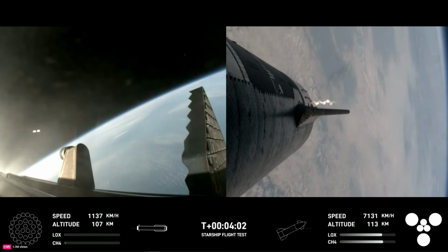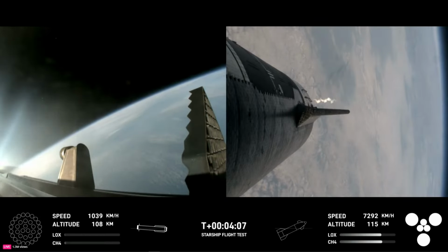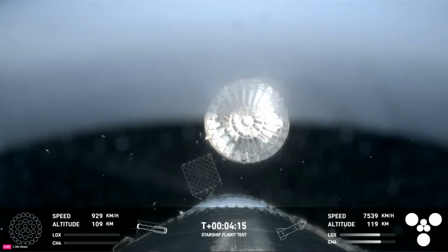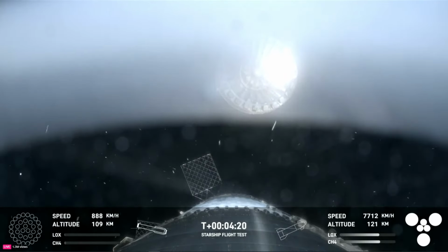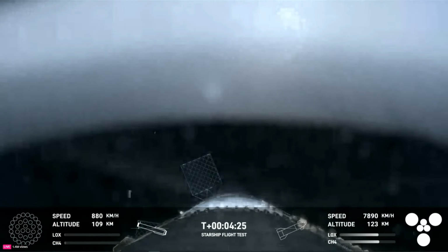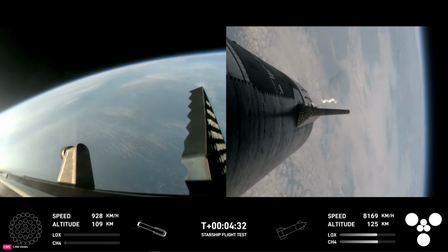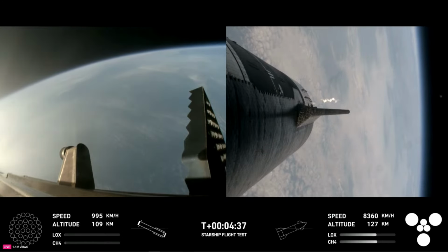H2 tank pressure. I personally love seeing the shadows cast on clouds below by the contrails or the rocket exhaust. There goes the section that they're expending. This is our view of the jettisoned hot stage. As we mentioned, this is a temporary fix to help reduce the weight of the Super Heavy booster. Future iterations will have a lighter weight integrated hot stage structure that won't need to be jettisoned. Okay, so they do plan on resuming a 100% reusable vehicle.